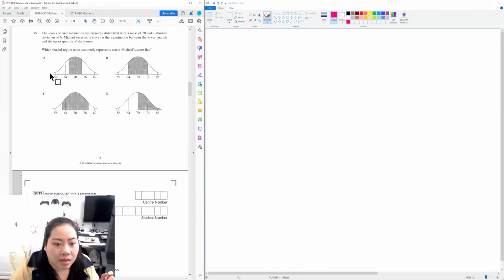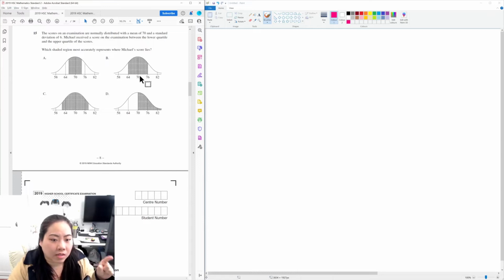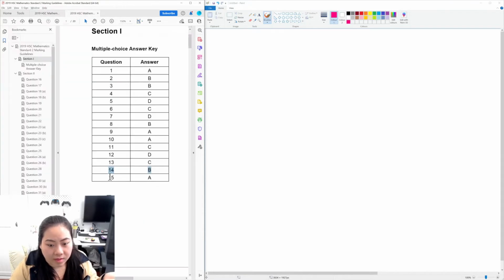And I know that in a bell curve, between the first standard deviation, so between here and here, it's 68% of all scores. Like this, yeah. If between here and here is 68% of all the scores, but his score lies in the middle 50%, so it's actually here in the shaded region, just shy of the first standard deviation to the left and the right. This is more than 68%, and that's just not right. So I would say 15A. Yeah.